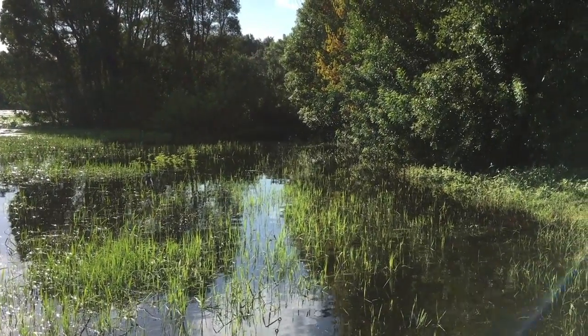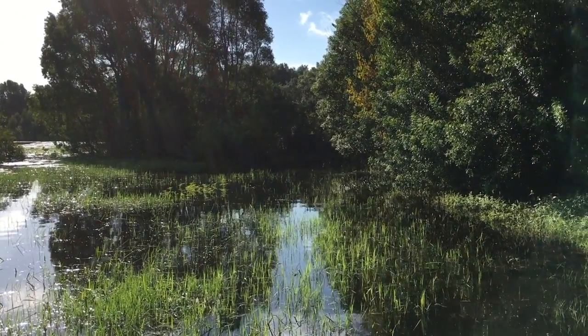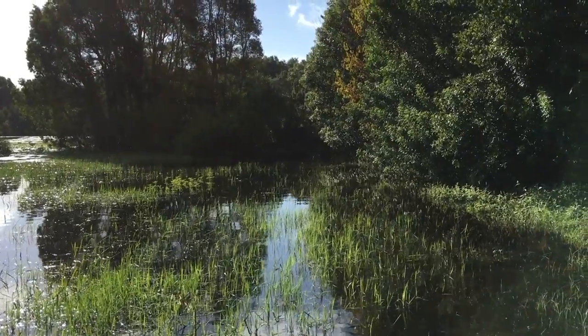All right, we'll see what happens here on this side. I see another shady cove here, a little corner there between those bushes and that tree. So I wonder what's lurking up in there. See if we can find out.